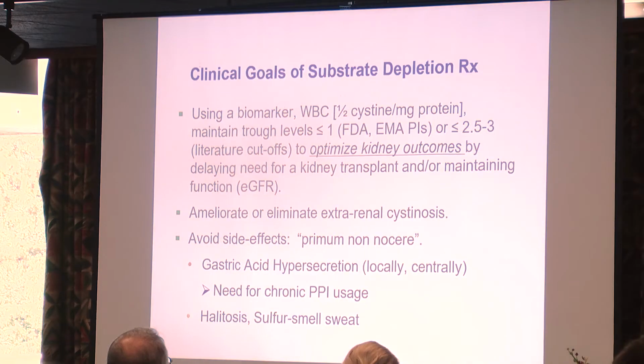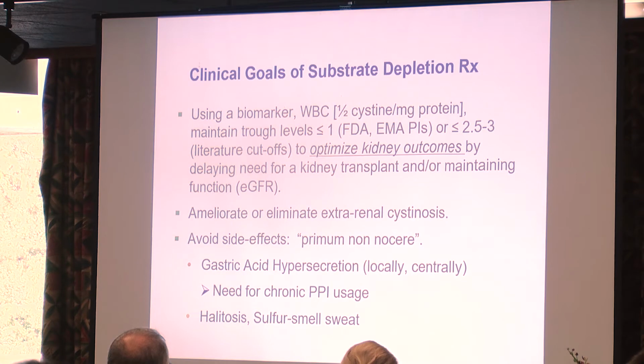So if the clinical goals of substrate depletion therapy were to use that biomarker and keep it very low, and that would optimize at least kidney outcomes, we think, and perhaps other organ dysfunctions, to avoid side effects, which included that gastric acid hypersecretion for multiple reasons, and maybe eliminate the need for chronic usage of proton pump inhibitors, and perhaps change the offensive breath and body odor.